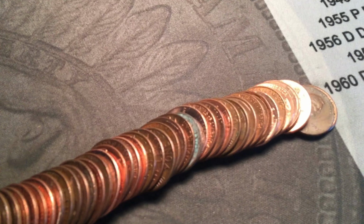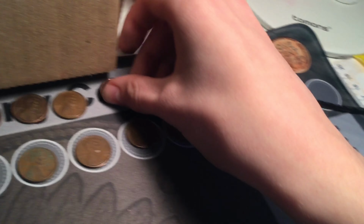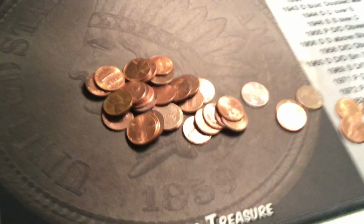19, first Canadian of the box. 1995. Roll 21, I opened the roll and it smashed it. Coins went flying, some even landed around here. Gotta pick this all up, but I see 2 wheat cents.